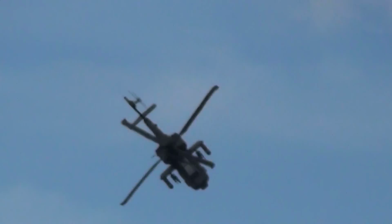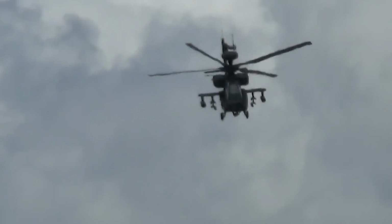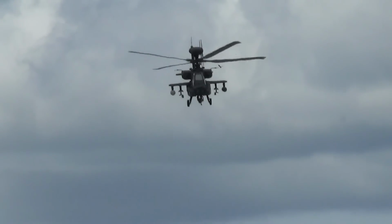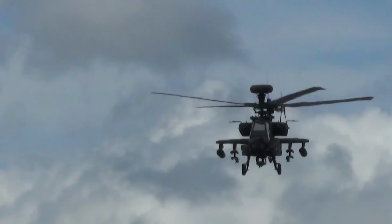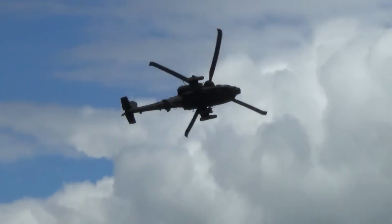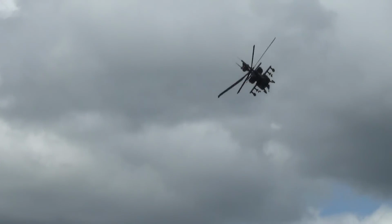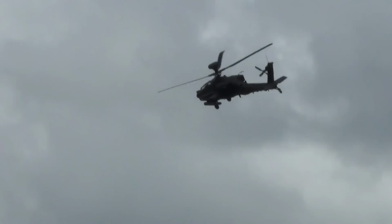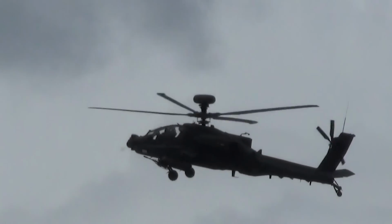The aircraft is now repositioning to run in for a gun break. The area weapon system is a large 30mm cannon located just under the nose of the aircraft, firing 625 rounds per minute, equating to approximately 10 rounds per second. Each individual round contains a high explosive and a shaped charge, capable of defeating armored vehicles and engaging targets over 4 kilometers away.